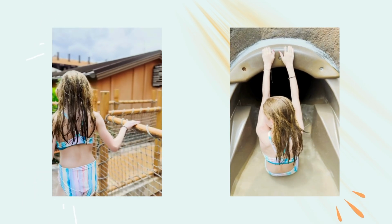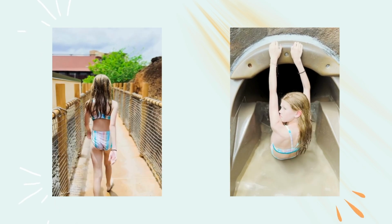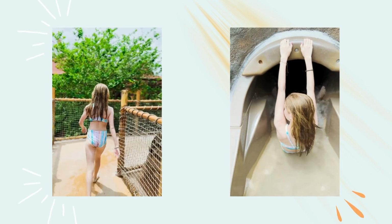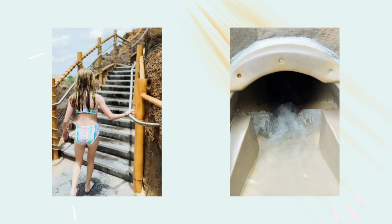The girls had a blast swimming in the pool, taking countless trips down the water slide and jumping through the waterfall. Our plan was to go to the Cove Pool for a little while and check out the Moana themed splash area, but then the Florida afternoon storms rolled in, so all the pools were closed.